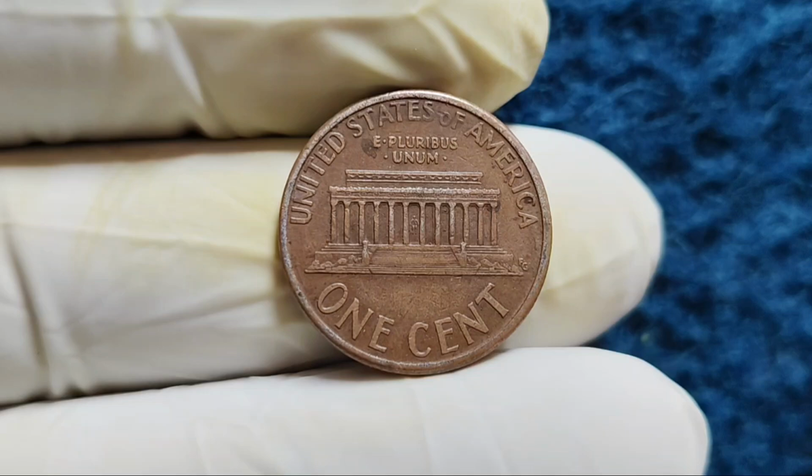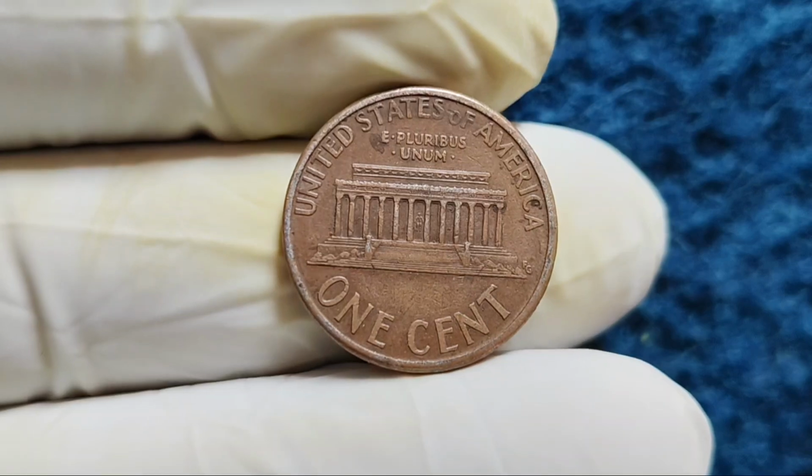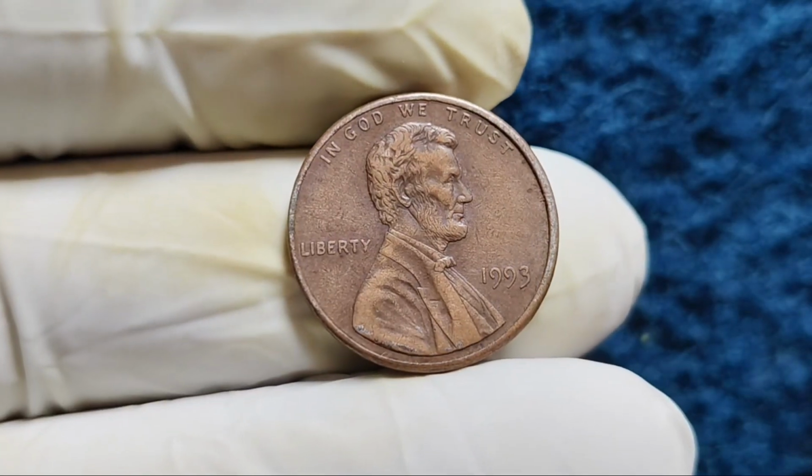That's important, because buyers want the real deal with the paperwork to back it up. Check error coin forums and auction sites like Heritage Auctions or eBay. You can see what similar coins have sold for and keep tabs on the market.